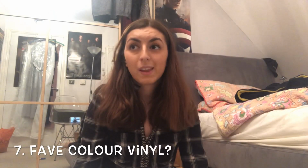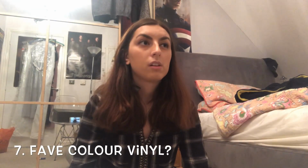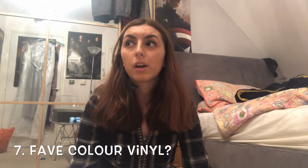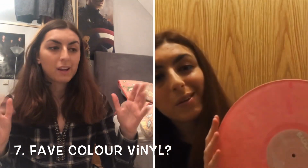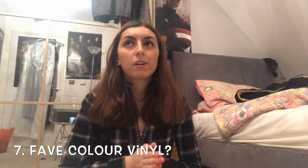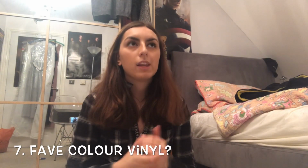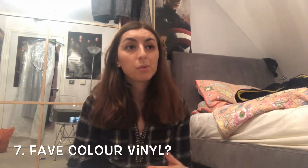Fave colour vinyl. Again, it's Halsey Badlands because my copy was an Urban Outfitters exclusive in America. So it is a really bright, vibrant pink with beautiful marble splatter across it. I love it so much. I think the standard American version came in a plain baby pink, and then in the UK we got a plain baby blue. So beautiful colours.